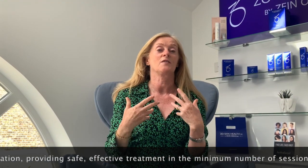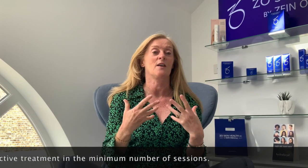And I also want it for some of the more serious sun damage as a health benefit, to get rid of some of the actinic keratosis that I've got.